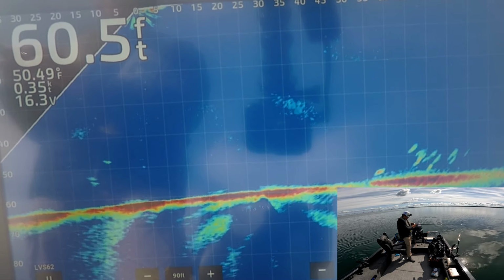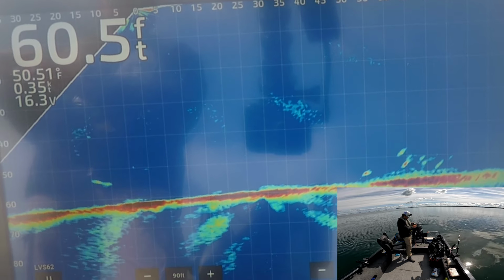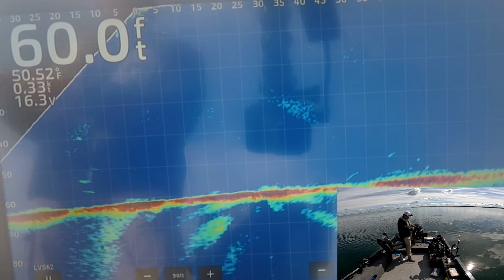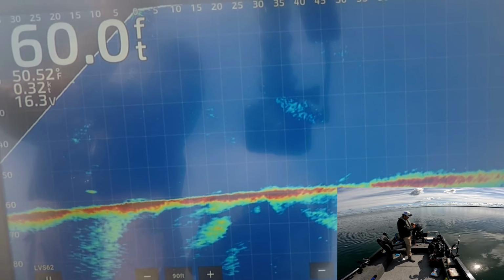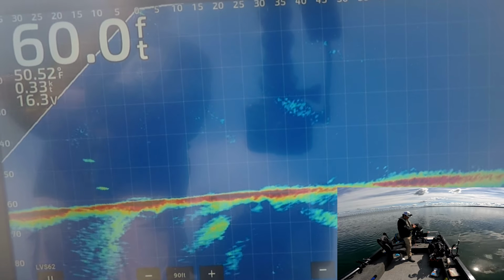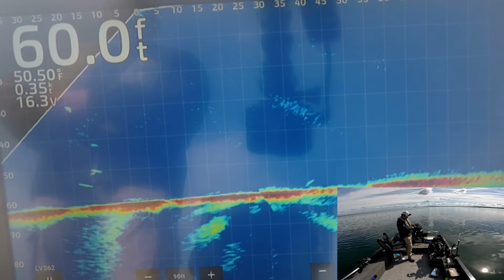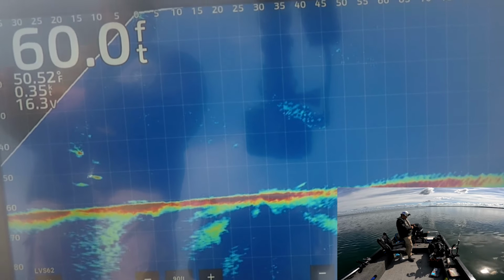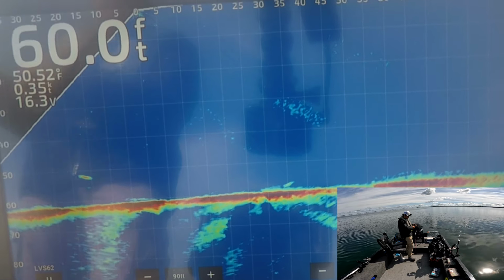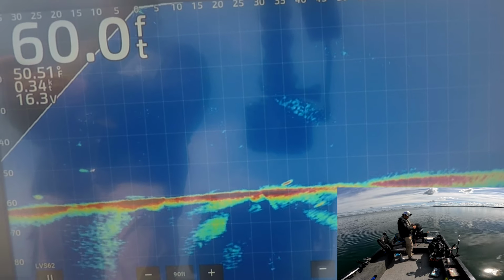There's a pile of fish in here. It's too bad I suck so bad. Come on, baby. One charging from the top down right now, like so fast. Oh my goodness. I think it ate it. Nope, dropped it. Charged down like a bullet.